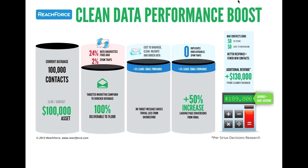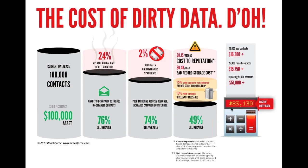So what's important to remember is that cleaning your data does cost. It takes a little bit of time. But at the end of the day, you're going to see some real benefits, in addition to not having to give up the money that you would have lost. On my last slide, I pointed out it's an $83,000 annual cost. It's $16,000 to replace bad contacts. It's $15,000 plus in ruined contact costs. And there we go, the $51,000 is to replace the contacts. But between your bad contacts and ruined contacts from mailing with a bad sender score, you're wasting that much money.